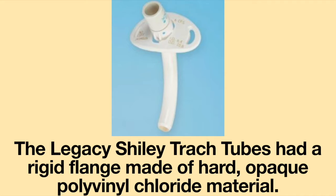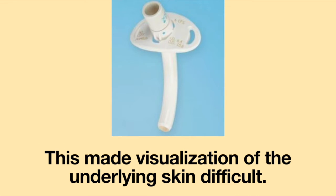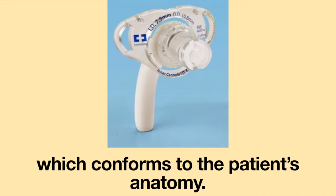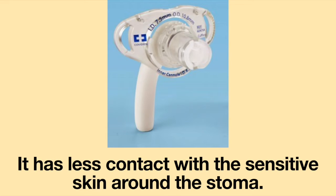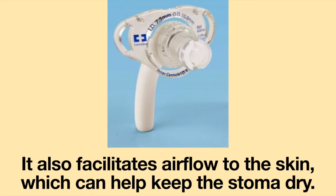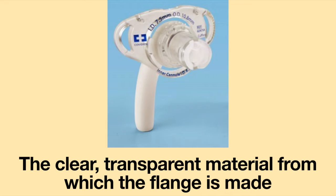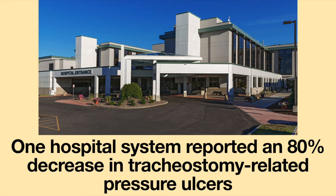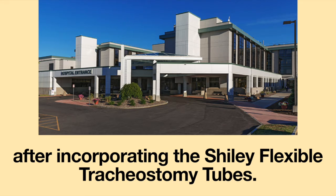The legacy Shiley Tracheostomy Tubes had a rigid phalange made of hard, opaque polyvinyl chloride material. This made visualization of the underlying skin difficult. The Shiley Flexible Tracheostomy Tubes have a smaller, softer phalange which conforms to the patient's anatomy. It has less contact with the sensitive skin around the stoma. The phalange is recessed to reduce skin contact with the stoma site. It also facilitates airflow to the skin, which can help keep the stoma dry. The clear, transparent material from which the phalange is made enhances visualization of the underlying skin. One hospital system reported an 80% decrease in tracheostomy-related pressure ulcers after incorporating the Shiley Flexible Tracheostomy Tubes.